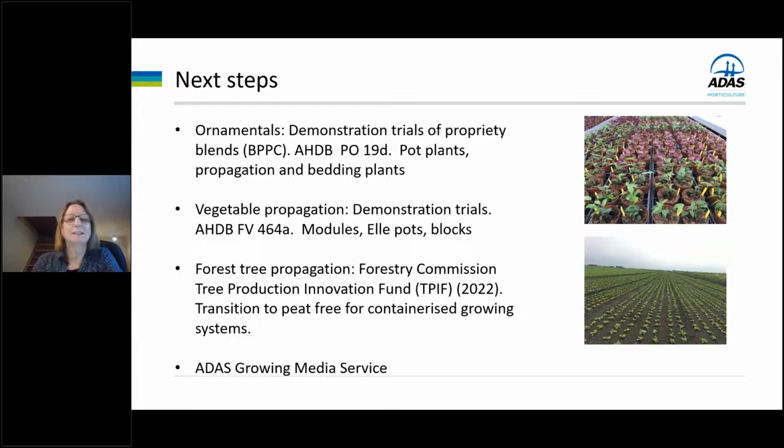So yes, work is still ongoing, and at the moment we are looking more closely at the area of propagation in vegetables, forestry and ornamentals, and a lot of this work is demonstration trials. So here I think growers will find that they can start to hear from other people how they can increase their confidence in using these different materials, how to use them better, and generally get some discussion going and understand from the work that's carried out how best to use the materials going forwards.